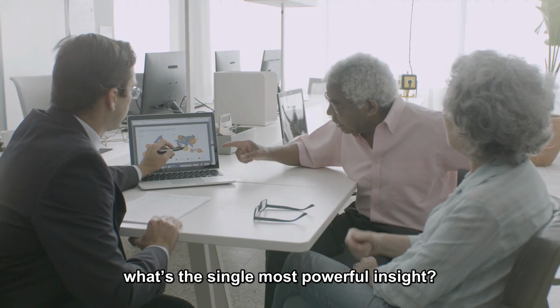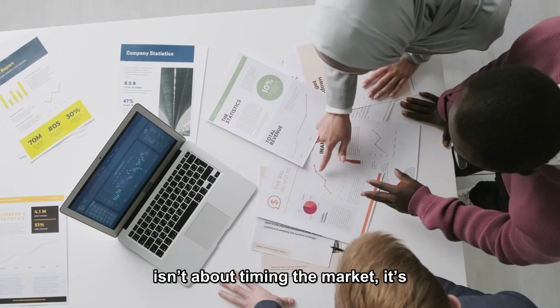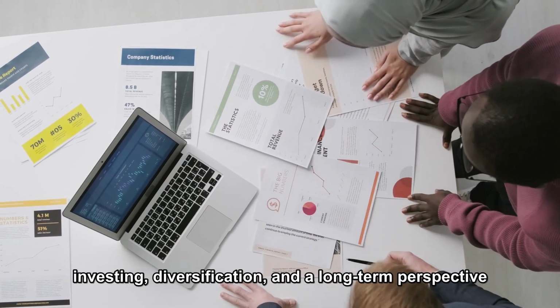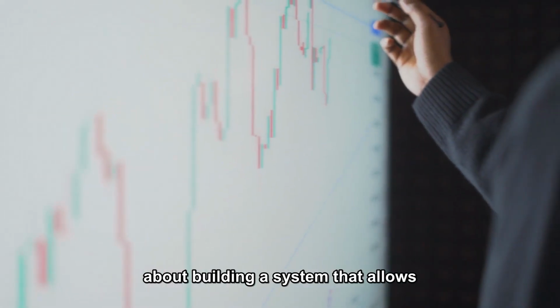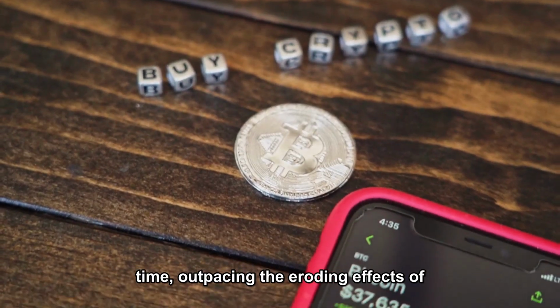So, what's the single most powerful insight? Building a portfolio that beats inflation isn't about timing the market, it's about time in the market. Consistent investing, diversification, and a long-term perspective are the keys to success. It's about building a system that allows your money to grow steadily over time, outpacing the eroding effects of inflation.